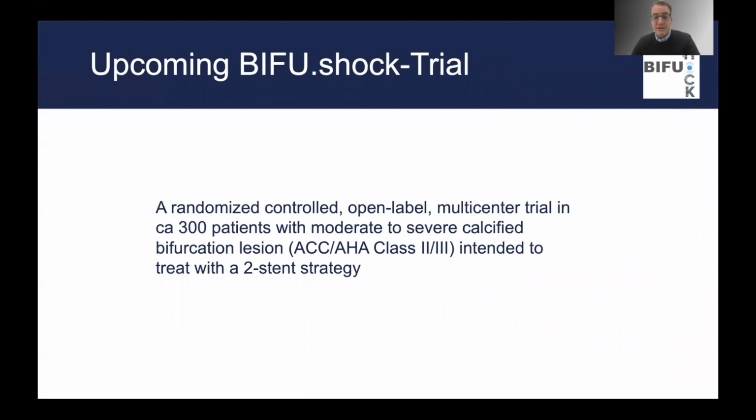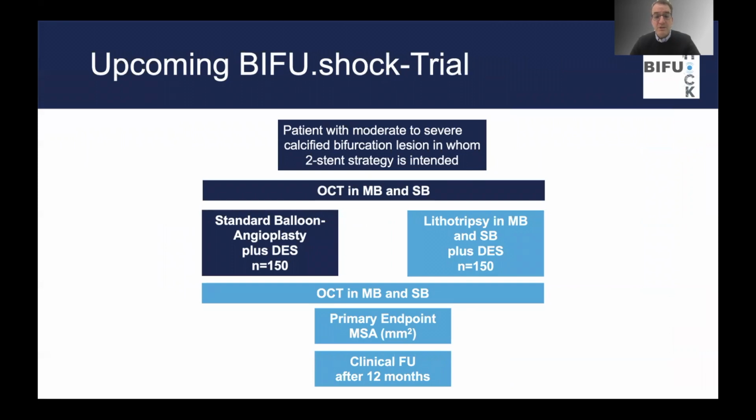Therefore, we initiated the BIFU.shock-Trial, which is a randomized controlled open-label multi-center trial in 300 patients with moderate to severe calcified bifurcation lesions intended to be treated with a two-stent strategy. After intravascular imaging, the patients are randomized either to standard procedure with NC balloons or to lithotripsy before stent implantation.